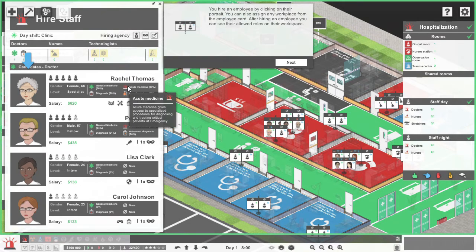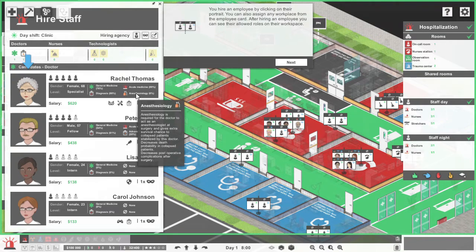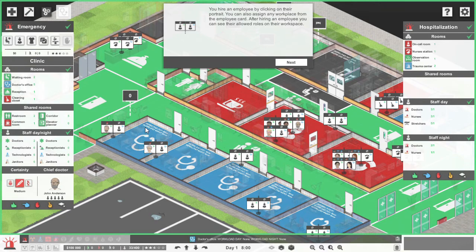Acute medicine gives access to specialized procedures for diagnosing and treating critical patients at emergency. And anesthesiology is required for the doctor to act as an anesthesiologist at surgery and gives extra survival chance to collapsed patients stabilized by this doctor. Decreases death probability. People can die in this game. Okay, obviously it's a hospital, but I was not expecting this. Decreases post-operative risk. Okay. Suddenly things took a turn to the dark here. Okay, I'm hiring you. Welcome aboard.